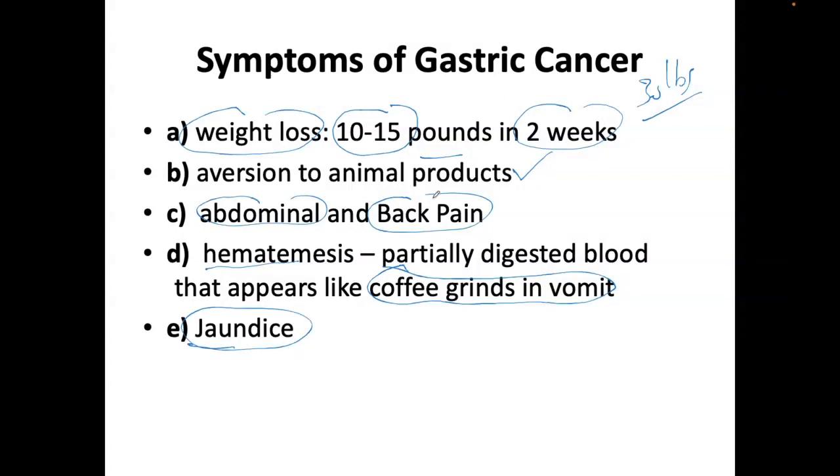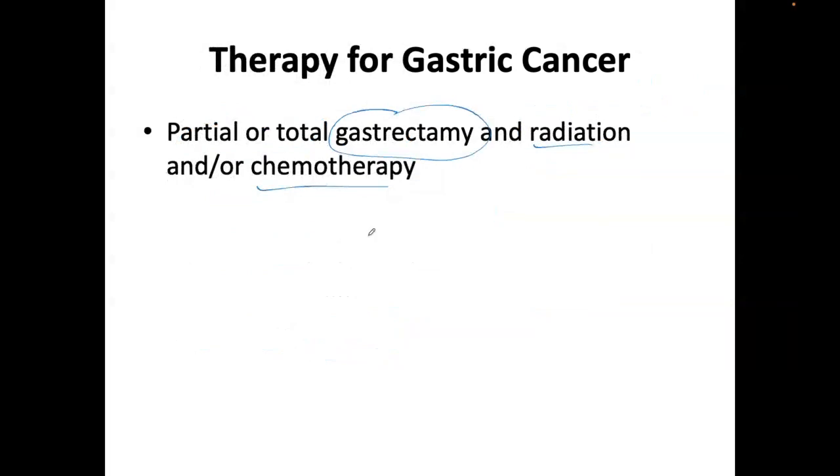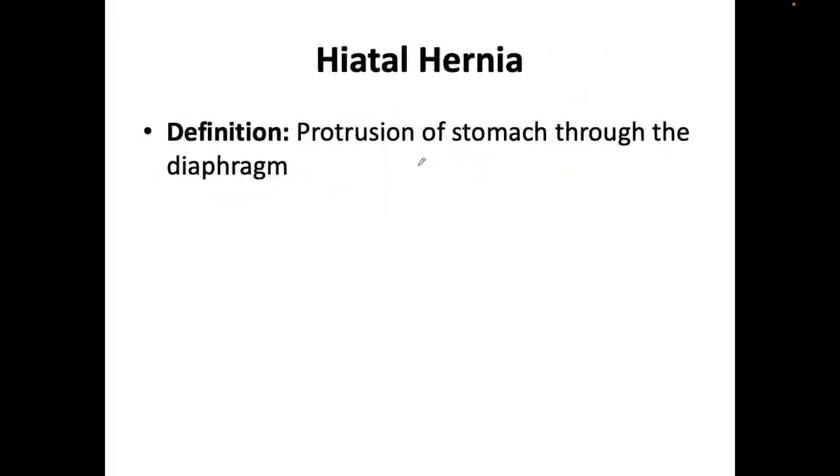They also have stomach pain and, interestingly enough, back pain. Even though it's the stomach, they have back pain as well. They have hematemesis, which is a term that means that when they vomit or throw up, it looks like coffee grinds in the vomit. They'll also be yellowish. That's what jaundice means. Jaundice means they look yellow. The skin will look yellow. And if you have a darker complexion and you can't see yellowing of the skin, you can always use the eyes, the white of the eyes, to see yellowing. The treatment for it is typically remove the stomach, gastrectomy, radiation, or chemotherapy.